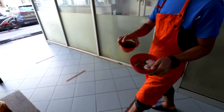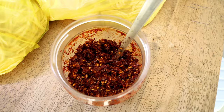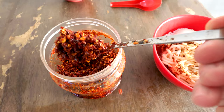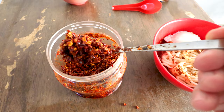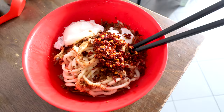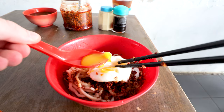Thank you. And the idea here is you break it all up, mix it all together, but not before you put this in, the homemade crispy chili. You warned me that it's spicy, very spicy, so be careful, but you only live once, right? So let's dunk some of that in there and give it a mix. Let's mix it up, but first, oh, look at that, the egg yolk. It's absolutely perfect.